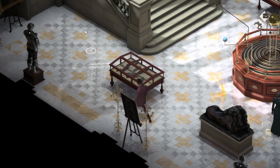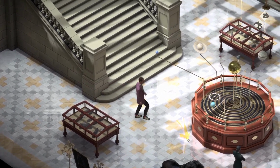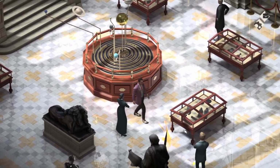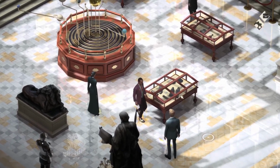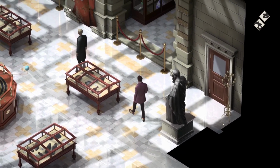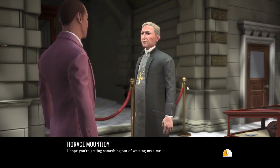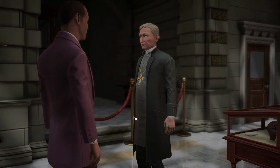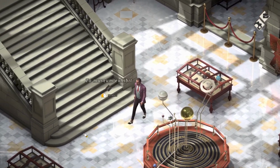So let's go to the main hall and see what we got here now. We have still Evelyn there. We have the museum exhibit upstairs. What can I do for you? Nothing. Merci, mademoiselle. But a priest probably can tell me something. So let's talk with him. Hello, priest. I hope so. No. Merci. Unfortunately, there's nothing we can do here. So let's go upstairs.